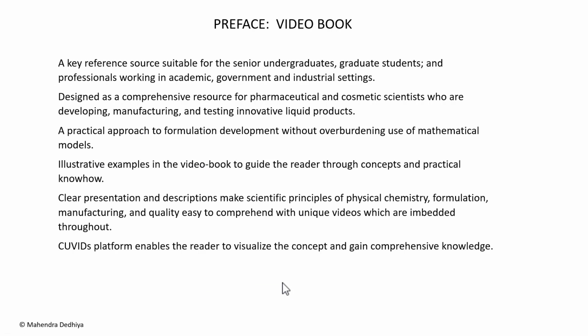This book is a key reference source suitable for senior undergraduate and graduate students, and professionals working in academic, government, and industrial settings. It is designed as a comprehensive resource for pharmaceutical and cosmetic scientists who are developing, manufacturing, and testing innovative liquid products. The book takes a practical approach to formulation development without overburdening use of mathematical models that are very commonly seen in a print edition.